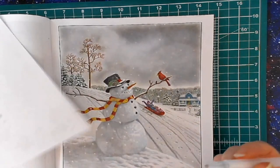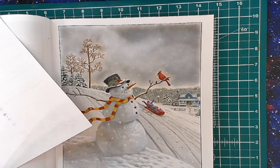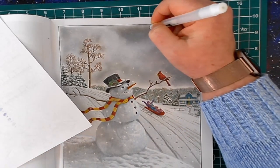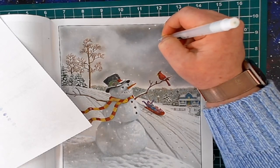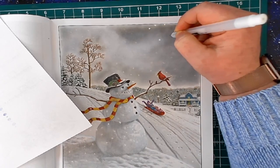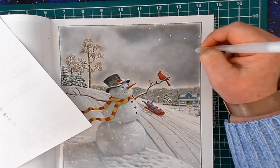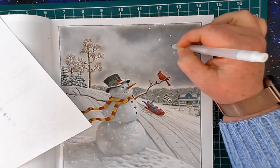Okay, so I'm using the Arteza number 1 gel pen to do the snow. I'm just putting all the snowdrops back in, right on top of the gel crayon.